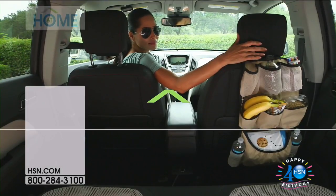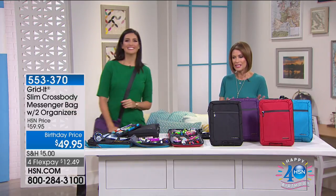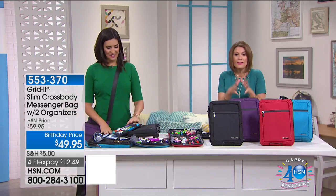And we're going to move on now to a great messenger bag. Now, this is that messenger bag that's going to organize your life. This is about the road trip.